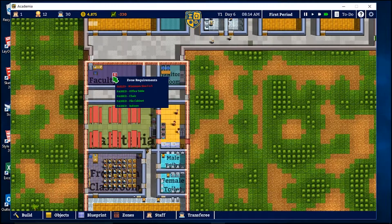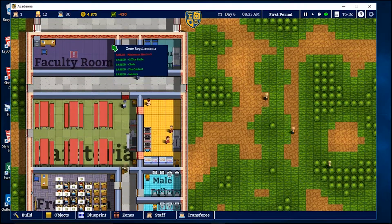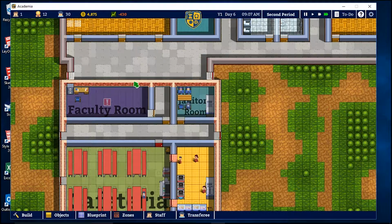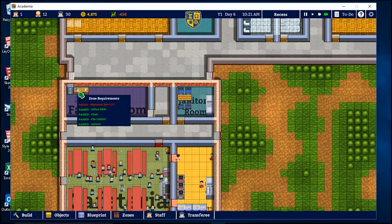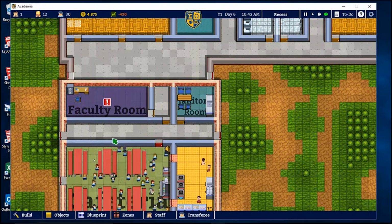Oh, wait, what are we missing? Is this not 5? 1, 2, 3, 4. Oh, it's not big enough. Shoot. Oh, we gotta expand this. We gotta expand this somehow. Well, we could come this direction, because the students are really just going that way. Because once I take this door out here, I mean, this could just be the whole faculty room. There's no need for anybody to go out that way. There's an exit this way. Okay, we'll just do that.